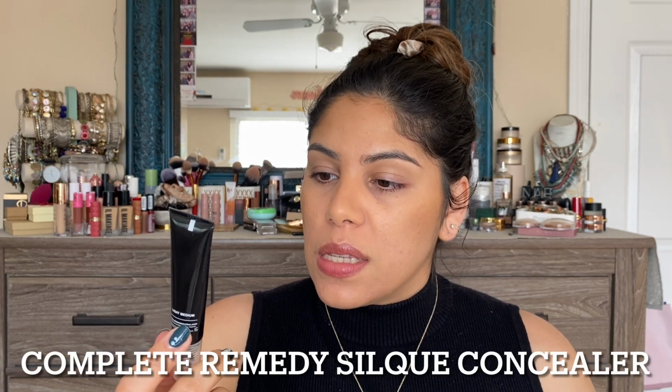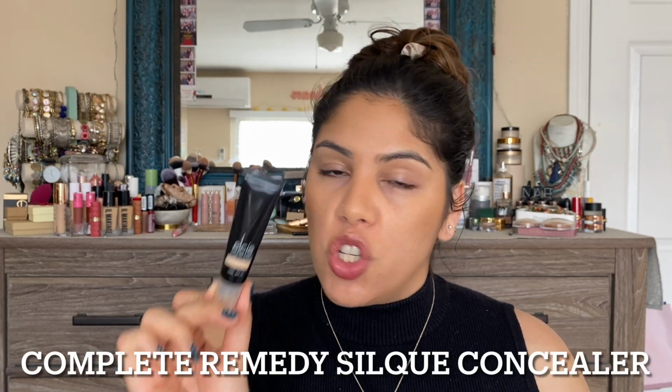So the next product from Elcie that we're going to be trying on together is their Complete Remedy Silque Concealer, and I have the shade Light Medium, which is a tad too light for me. I think the shade Medium will actually work better. One of the things to know about this concealer is they all have a little more of a peachy undertone, even if it's warm or cool. It has the peachy undertone to help correct under eye circles.